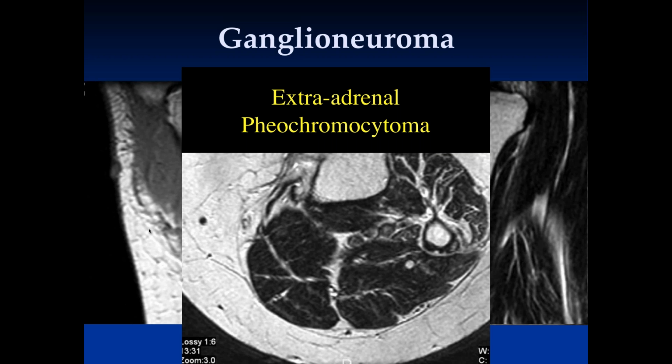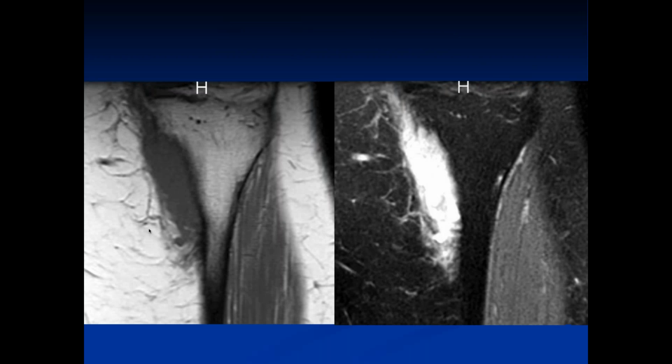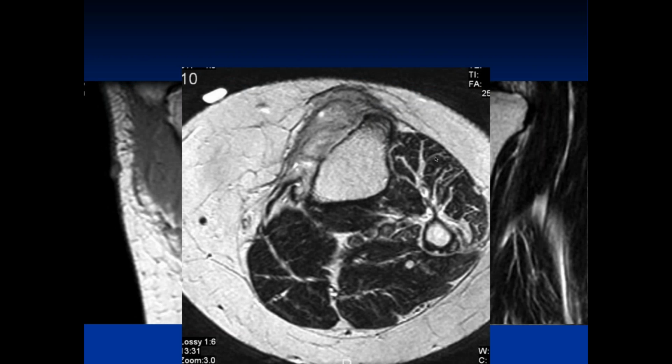That anterior compartment looks like the muscles have had some atrophy and fat infiltration. There must be something going on with the peroneal nerve. I'm not sure.